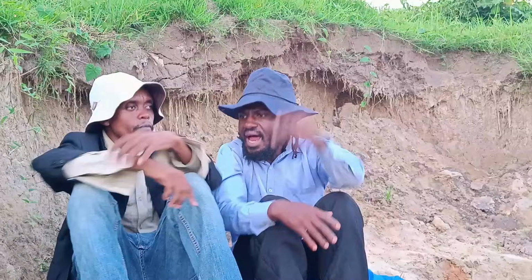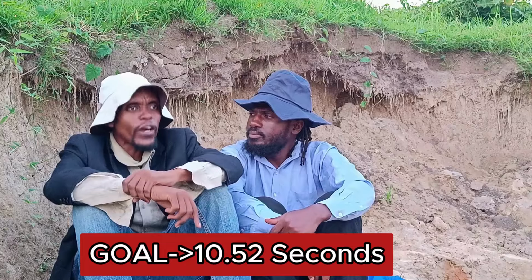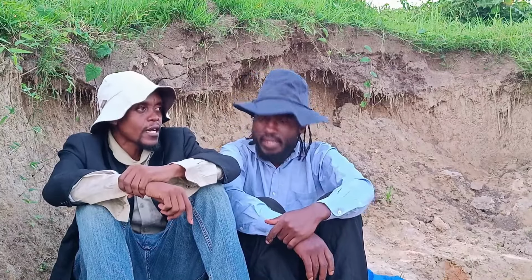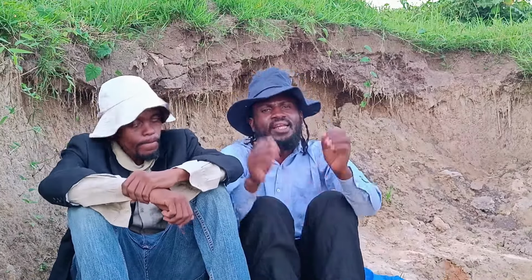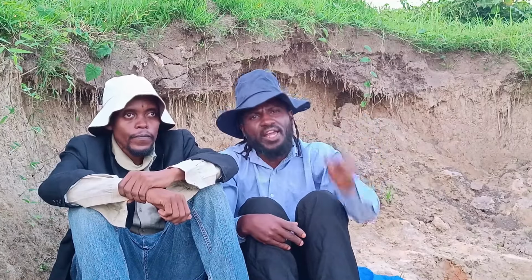Yes. Number 4. Number 4 is Alan Shearer for Newcastle by then. He scored this goal at 10.52 seconds on 18th January 2003 when Newcastle was playing Manchester City at St. James' Park. Yes. What else do you know? This is the fastest goal ever for Newcastle in the history of the EPL.